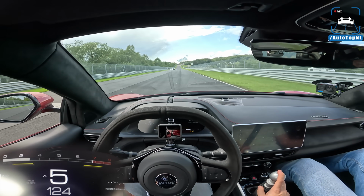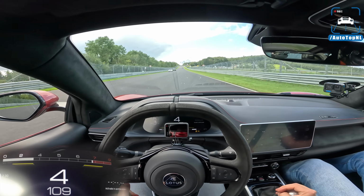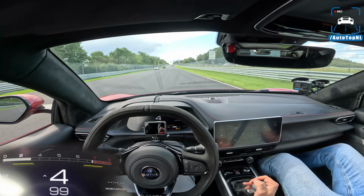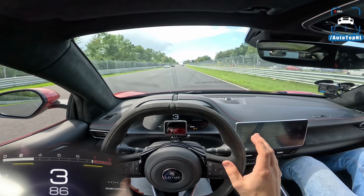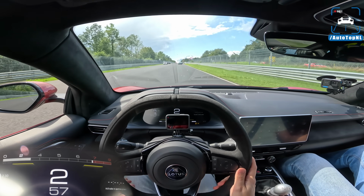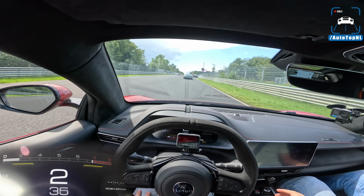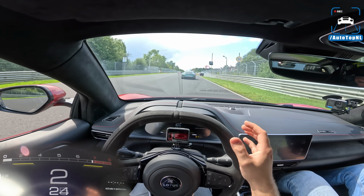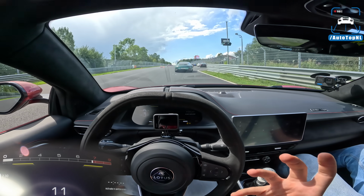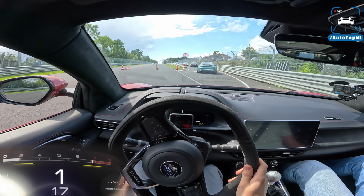Lotus did a good job on the car in the sense of it being more of a GT, but a hardcore GT, I would say. Is it a really good track car? No, not at the moment. It definitely needs seats. It needs a few little bits to really make it work for track use. But aside from that, emotion wise, it is all there. So I think Lotus did a really good job when it comes to the overall feel, the emotion of the car, the sound of the car. I can see this thing being your almost daily driver or very close to it.